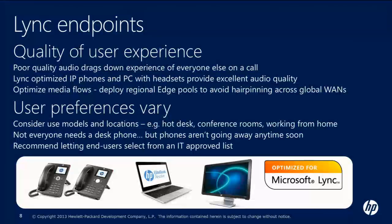What we see is, in the vast majority of Link deployments we've done, there's still phones out there. It's just not a 1-to-1 or more than 1-to-1 ratio of phones to workers. If you had an organization with 1,000 workers, you typically had, say, 1,200 phones because you had conference rooms, you had lobby phones, and every user had a phone. That's not needed. You may need in the order of, say, 20 to 40% phones for the user population, based on who the users are.